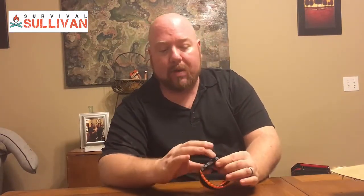I like to have tactical gloves with me. These protect the palms of my hands. They protect my knuckles, but they leave my fingertips out so that I can work on things if I need to. This is a simple survival bracelet, which gives me more paracord. It has a whistle built into it, has another compass, has another ferro rod, all built into this one little bracelet. So I've got a few of those. Extra pair of wool socks is always a good idea.